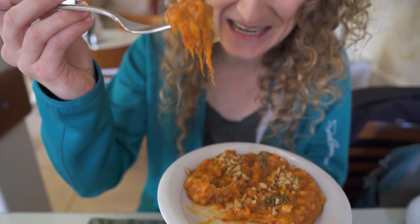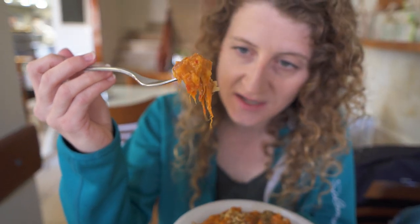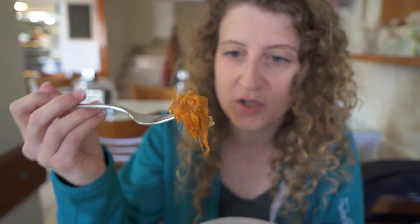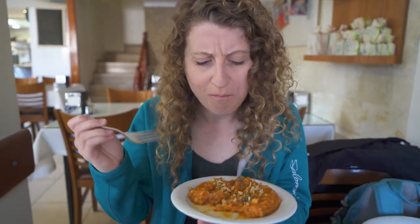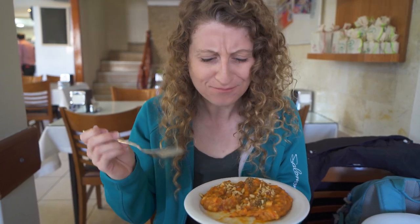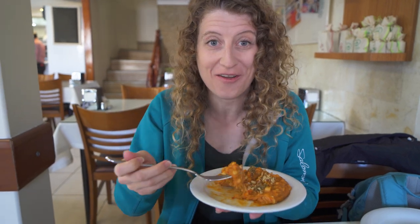Wow, look how elasticy that is. And so the meat is really pounded in there because you can see the strands there, but when you actually eat it, you don't taste chunks of meat, it's more just the strands of it. So it's a really interesting texture, but super flavorful and tasty. Such a really unique dish, wow. This is actually really amazing. I really, really like this. I might just eat it all.